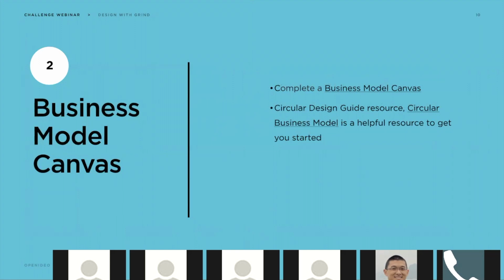Many of you have already completed this, which has been lovely to see, but with having some additional prototyping and additional feedback, we assume that your initial business model canvas sketch will most likely change. If you've already done this, we encourage you to build it out more in depth. And if you haven't yet done this, we have included the resource from the Circular Design Guide to get you started. Again, this deck and all of the links included will be sent to you, so you'll have access to all of this content that we're sharing today.